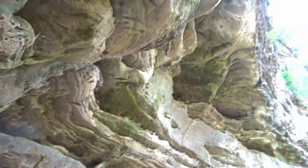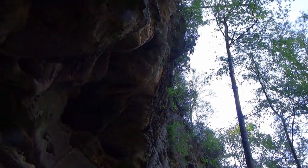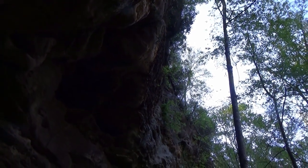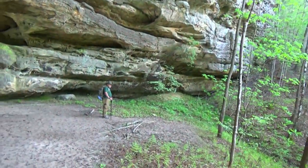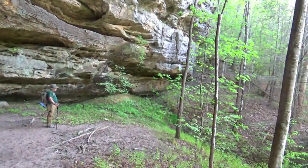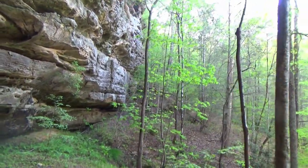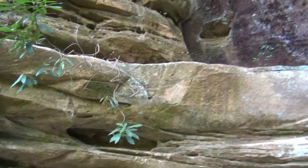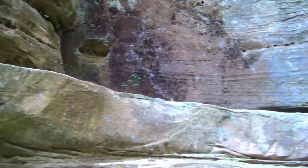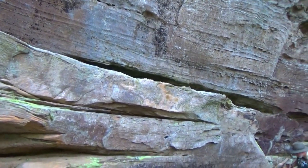This is just massive, though. Almost a perfect circle up there. Probably 150 feet. 150 feet, you think? It's tall. A continuation, or I guess another one, but there's a nice ledge up there. That'd be kind of neat to look around in. Not today.